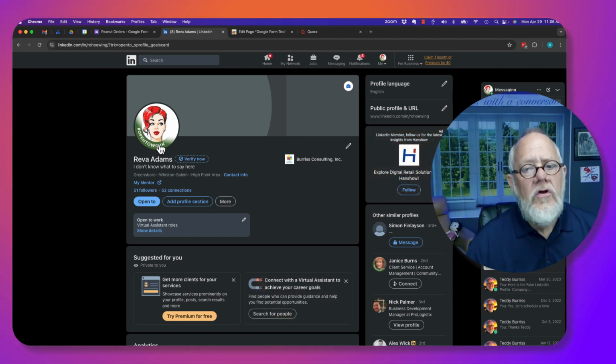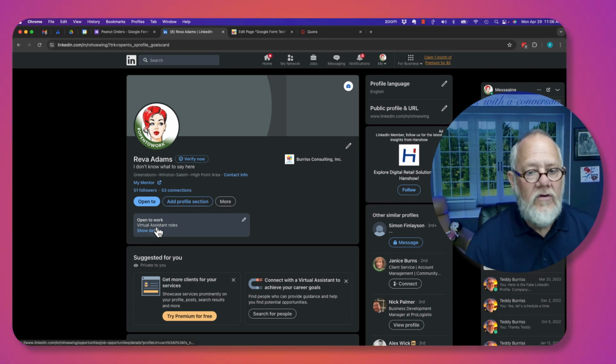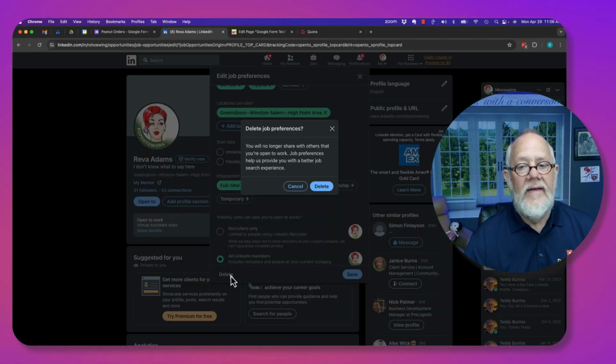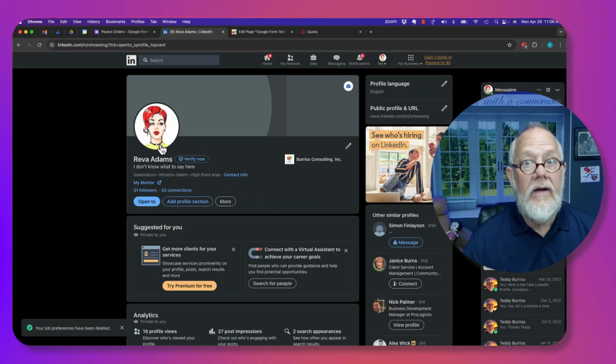Number 1, if you're using the open to work banner, you're going to want to go to the open to work section. It's usually going to be right here. You're going to edit that, and then just simply go down here to the bottom and delete it, and delete that you are looking for a job, because you're not looking anymore.